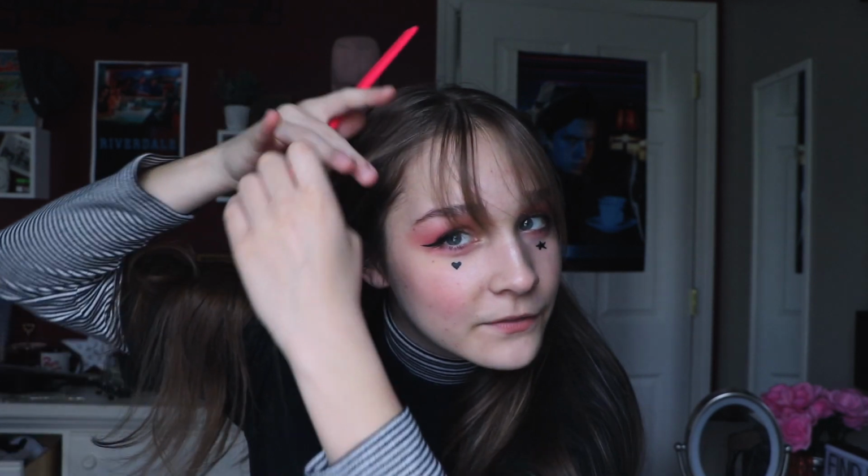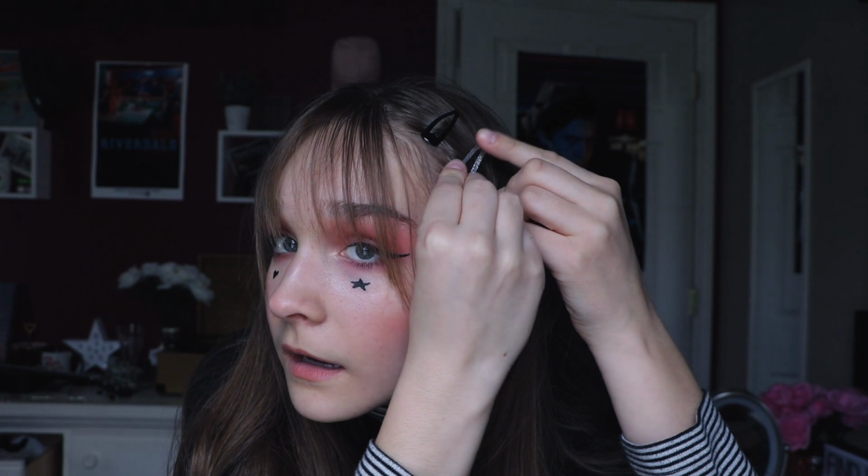Because I don't have a mirror. This is actually funny. Like looking at myself in the mirror already, I was like, wow. Wow. I really can't tell if this is good or not, so we're just gonna have to assume. So we're gonna do a black, and then underneath, silver, and then, aha, this is so fun.